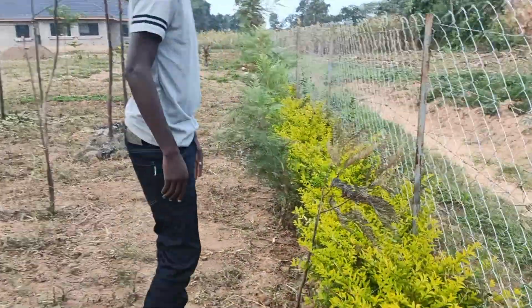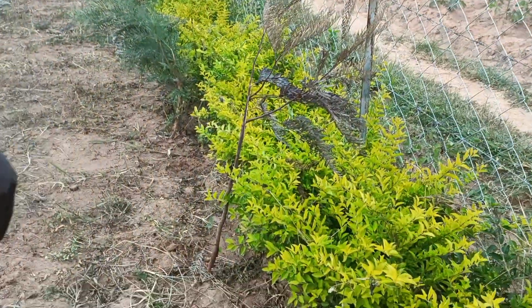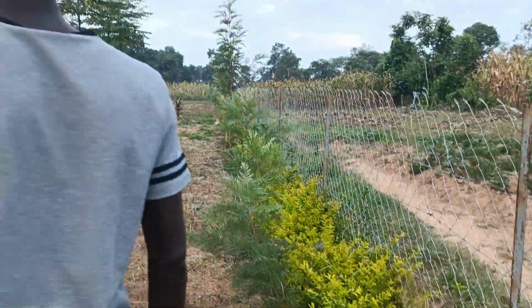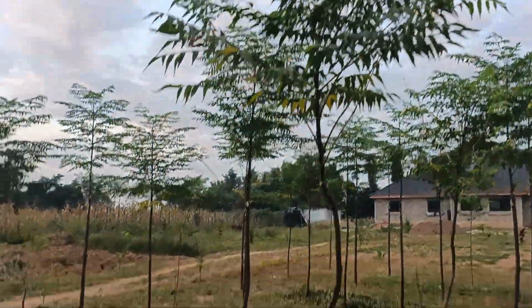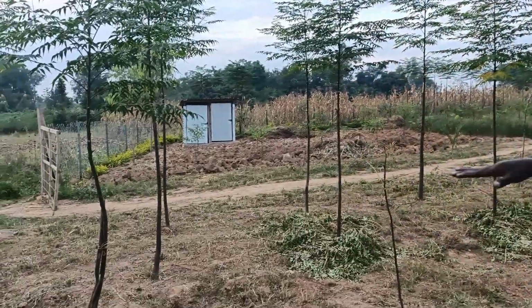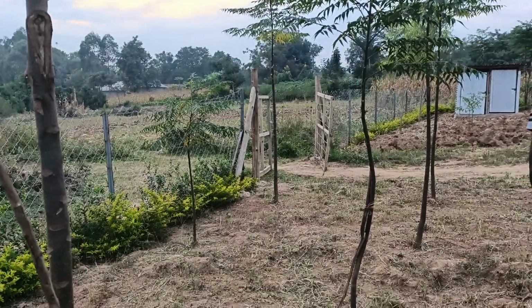Tumetumia hadi dawa lakini bado zingine zinaua, but zenye zita survive. And we also have this one. So you can see my mini forest is doing well. Nowadays they are even taller than me. The plants, the trees are doing well.